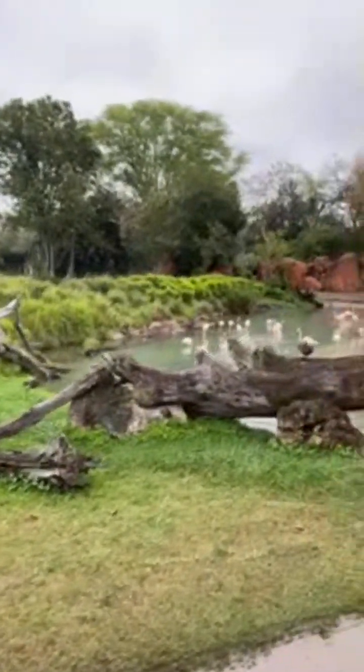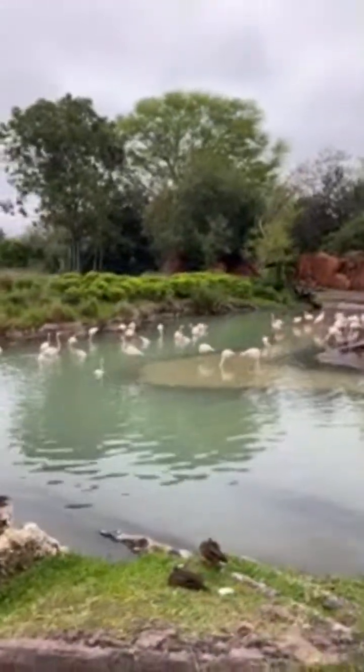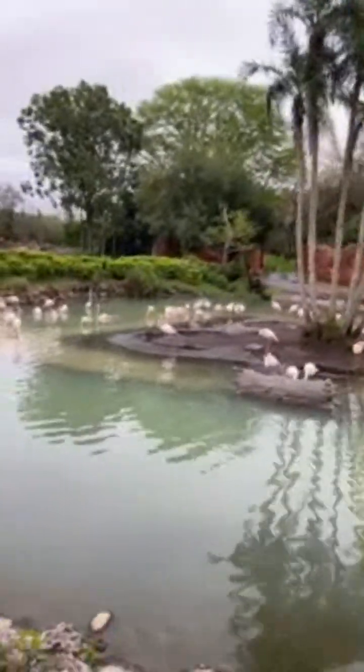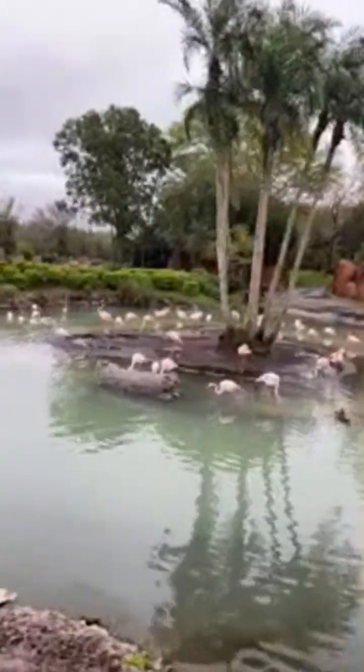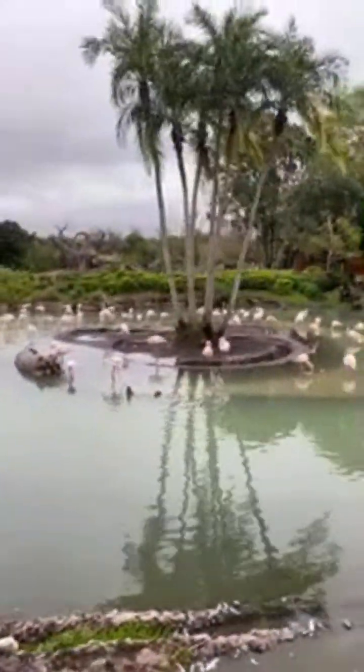All right, take a look on the left-hand side. There are some greater flamingos. These are the largest of the flamingo species, standing at about 4 feet tall. They're also the lightest pink. They get this pink color from beta-carotene, which is inside of the brine shrimp that they consume. Gives them their color gradually over time.